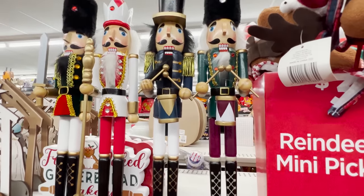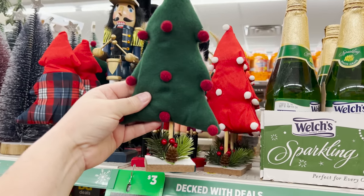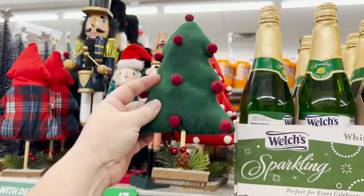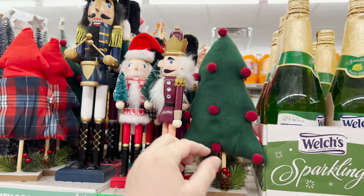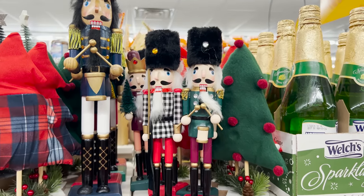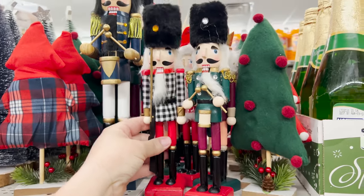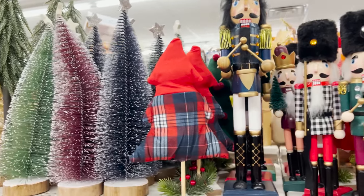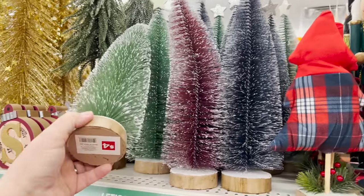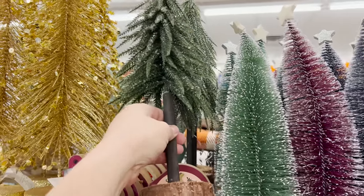They have some $10 nutcrackers. These are really nice. They also have some small stuffed trees for just $3 and a few different color combinations. Also some smaller nutcrackers. Those are similar to the ones that I showed you guys at our last shop with me in Dollar Tree Plus. Those are $5 a piece. They have some bottle brush trees, quite tall for $4. Better price here than at Walmart.